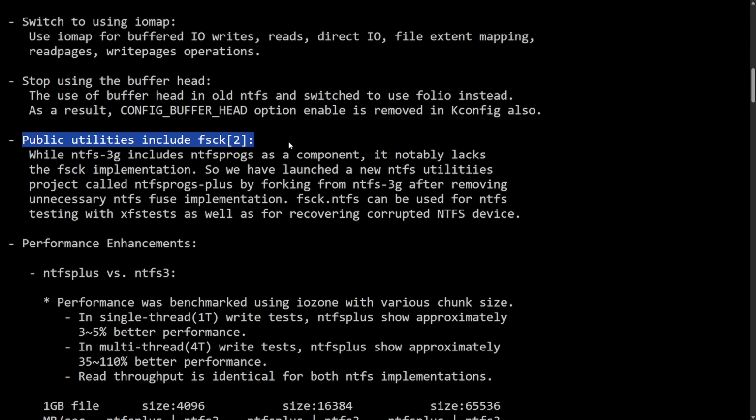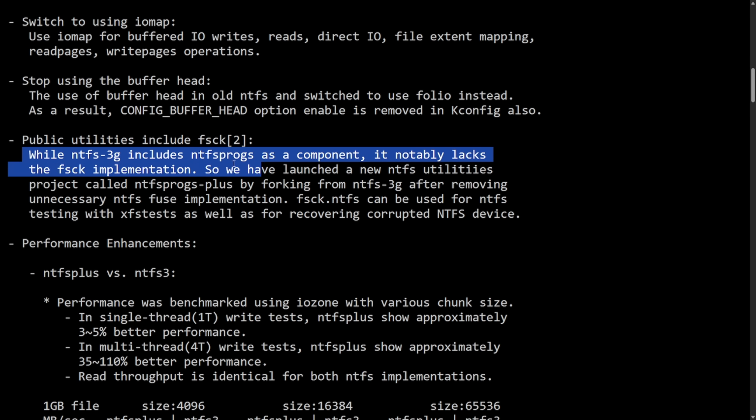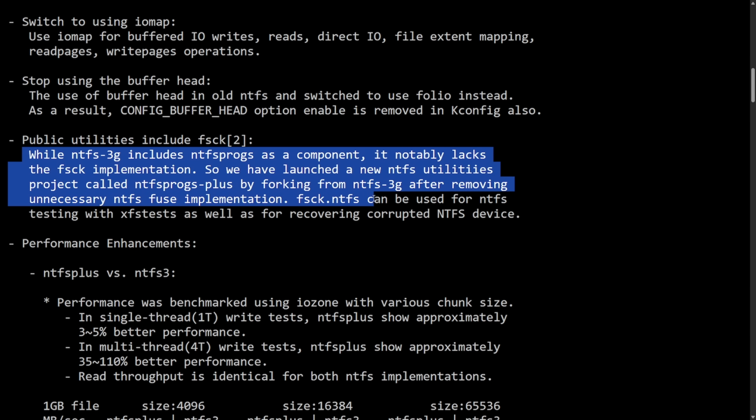Public utilities include, while NTFS 3G includes NTFSprogs as a component, it notably lacks the file system check implementation. So we have launched a new NTFS utilities project called NTFSprogs Plus. That's a mouthful. By forking from NTFS 3G after removing unnecessary NTFS fuse implementation, fsck.ntfs can be used for NTFS testing with XFS tests, as well as recovering corrupted NTFS devices.